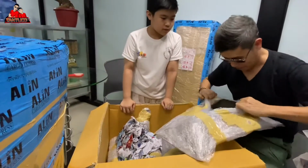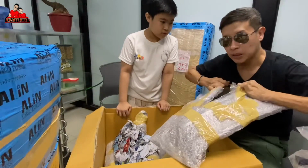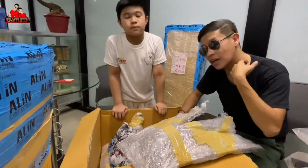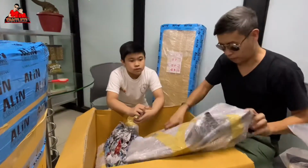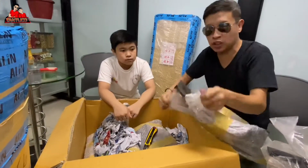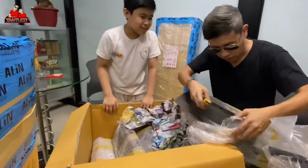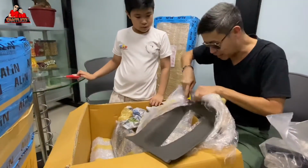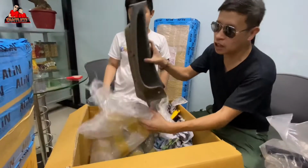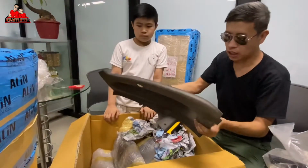Ito nakaka-excite. Ito yun, plastic mismo, no? Yung paneling sa quarter glass ng Adresor. By the way, nandito siya, oh. Yung episode of the installation. This one, no? So this will be the quarter glass. The cover niya, the plastic cover. Original.